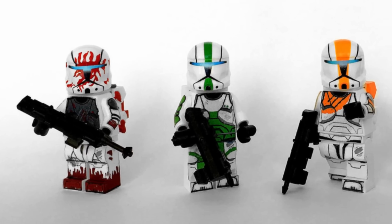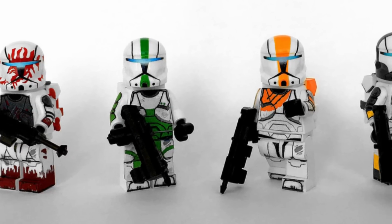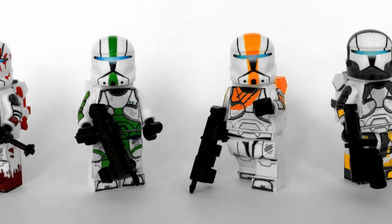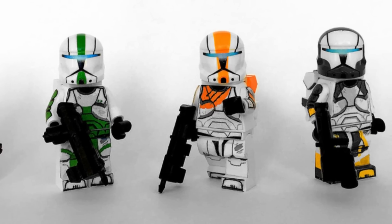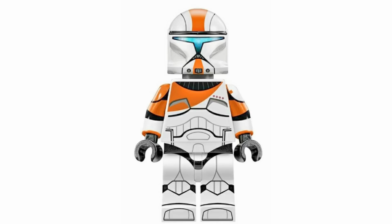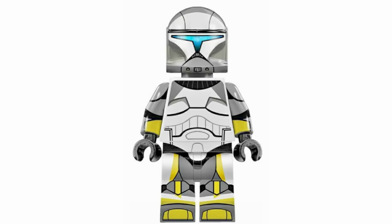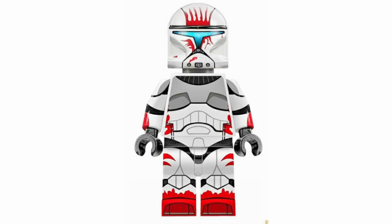For numbers 15, 16, 17, and 18, we have the Delta Squad. Boss, Fixer, Scorcher, and Sev, some of the most beloved clones from the beloved game, Clone Commandos. While the game wasn't canon, they did make a brief appearance in the Clone Wars. Boss would come with his blaster, Fixer would have a modified sniper, and the others will vary. They will have custom backpacks, new helmet molds, and prints, and they would honestly be absolutely awesome, and I would love to see Delta Squad in their LEGO form.